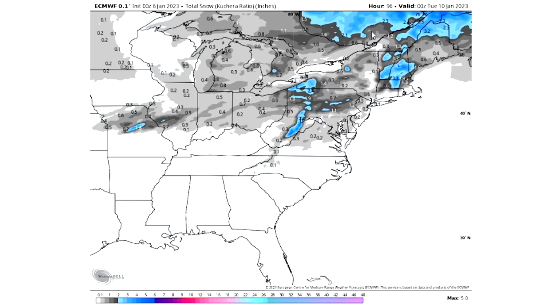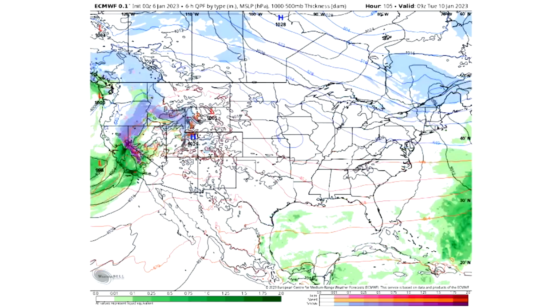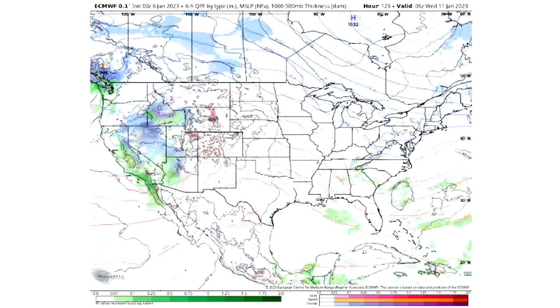So certainly some potential there. We will take a look at some other models in a little bit, but that is what we're dealing with for now. And that's kind of my rough overview of that system according to the European model at least.